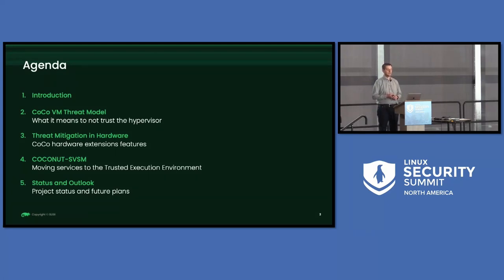And then I get to the COCONUT SVSM and explain how the COCONUT SVSM helps to mitigate things that cannot be mitigated in hardware or not easily mitigated in hardware. And I will finalize the talk with the project status, so where we currently are with COCONUT SVSM and what are our future plans. So let's dive right in.